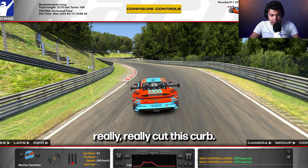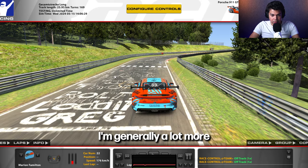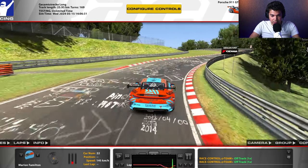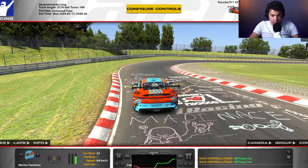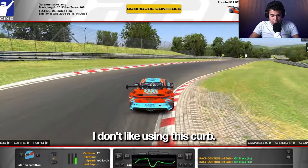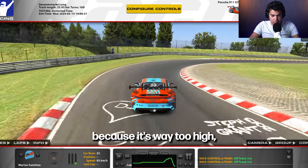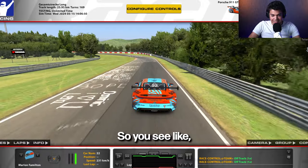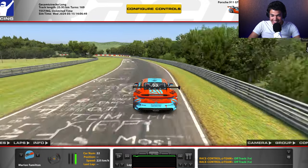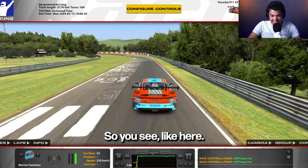And then you have to really, really cut this curb, and by the time you get here, I'm generally a lot more to the left. And then this one, this line is right. This line is correct. Oh, good. I don't like using this curb. I think you can probably carry a little bit more speed and miss it because it's way too high. It transfers the weight too much and you don't have a stable exit. So you see, you need to be like this, but not here. Here. Because that's not a corner.